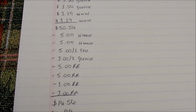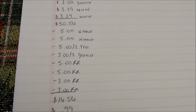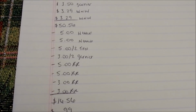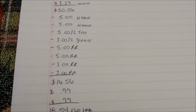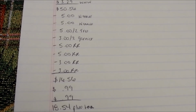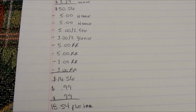$16.56. Well, the most that I can roll in points at this point is only $10 in points. So that means I would have to pay $6.56. I don't want to pay $6.56. So I'm going to add in something that's going to get me back up so that I can roll in $20 in points. So I picked up the Ajax, priced at 99 cents each.